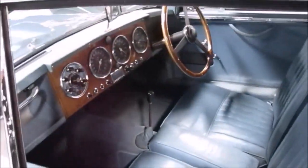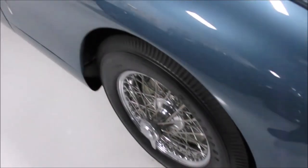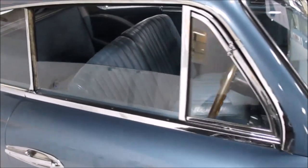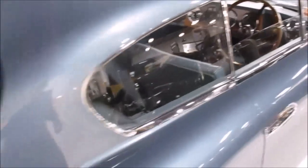Another super luxurious interior. Look at the woodwork. Wood and chrome, chrome and wood. What are all those switches for? And how do you keep those wire wheels so clean? Don't you just want to jump in there and flip some switches?